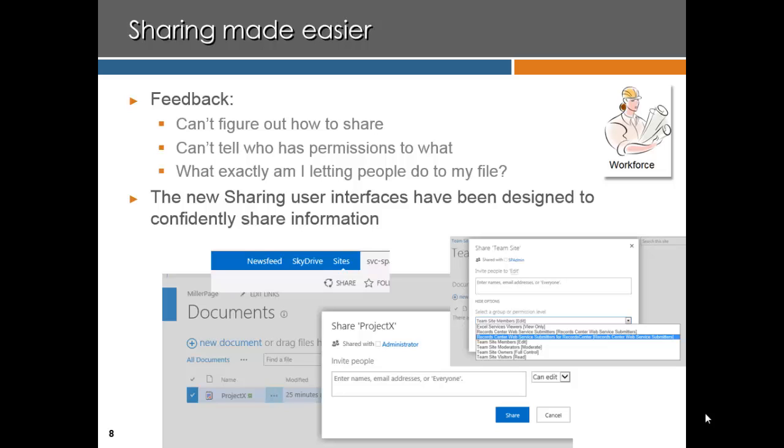So the new interface is very much focused on simplifying the sharing process. And you see a couple of screen captures down here below where I can quickly identify who I'm sharing with. I have a link across the top of the screen that allows me to directly access my sharing permissions. In addition to that, I can share team sites and provide explicit permissions to that area, as you see with the setting aside the team site members who can do what to the site itself.